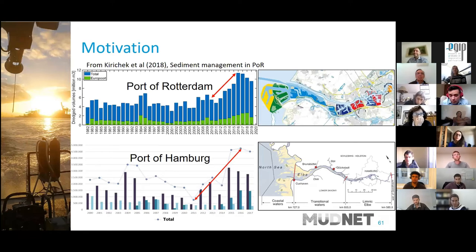And what was the main motivation for this research? Mainly, if you see, for instance, the costs of maintenance and dredged volumes in the port of Rotterdam and the port of Hamburg, you see that over the last 10 years, these costs increased a lot, sometimes even doubled. And port authorities are looking for additional knowledge to see how these dredged volumes could be minimized.